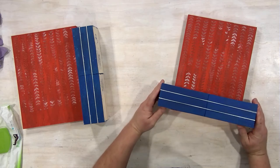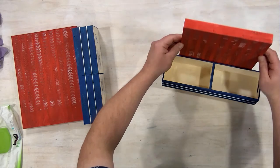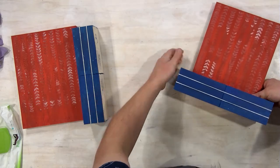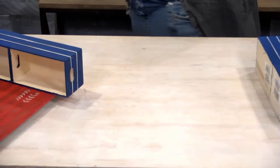So then we're going to go ahead and attach this on the bottom, and then we're going to lift this up and place it. The reason for that is we want to make sure that it lays flat. If it does, we're going to let this one cool. I'm going to get another glue stick going here.